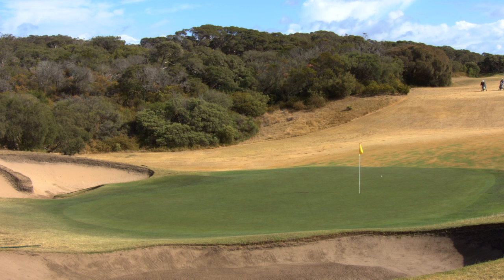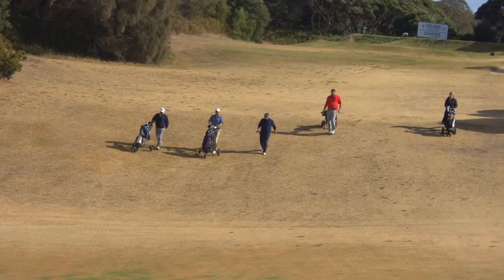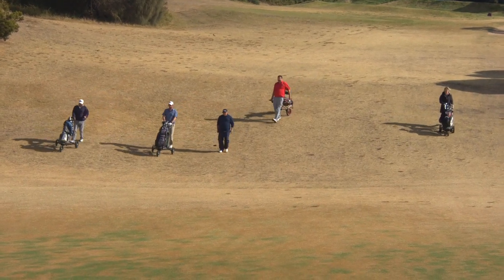Now, would Peter Senior still be using the long stick putter, do you think? Don't think so. I think they were banned, weren't they? I think if you don't ground them against your chest, an amended rule, but he was one of the pioneers of the long shaft putter.